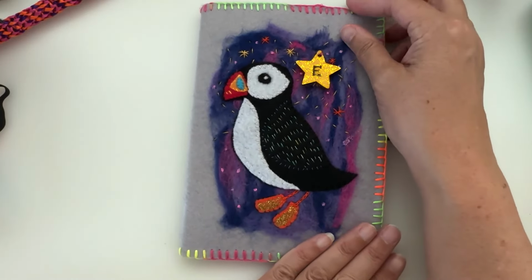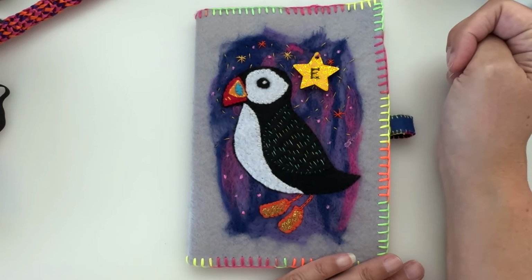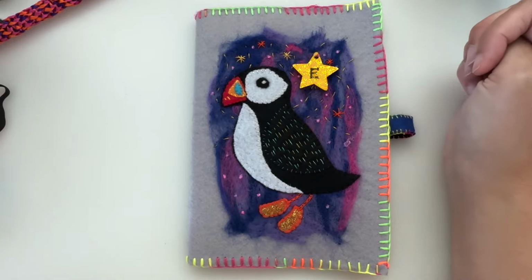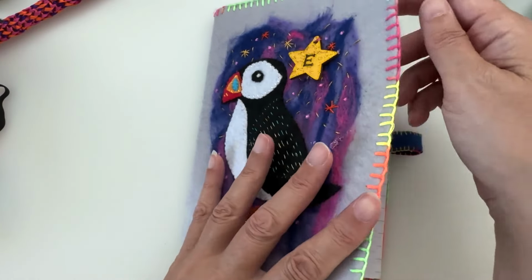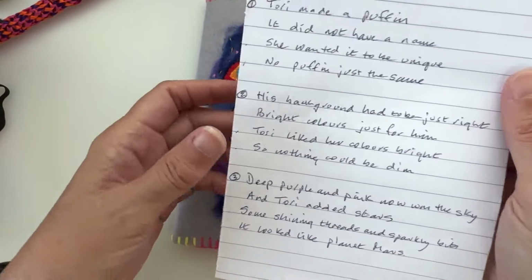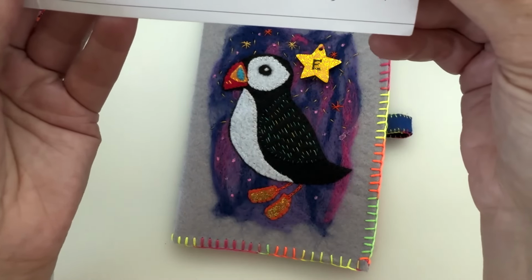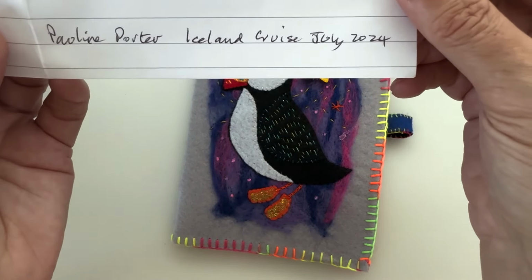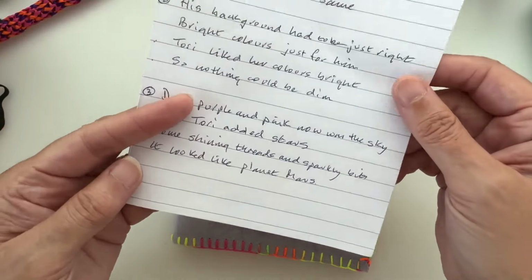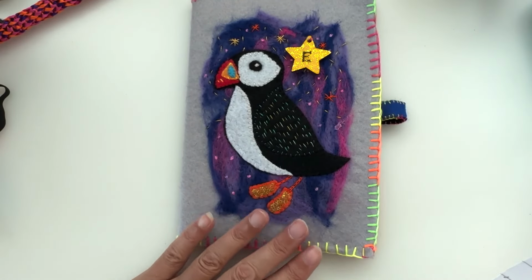So this is Elton. And my lovely friend Pauline went away, and she came back one day and she said, "I've written you a poem for Elton." I said, "Oh, have you?" And she did. She wrote me a poem for Elton, which I'm going to read to you now. So this is Pauline's poem. This is Pauline Porter. And this is the Iceland cruise. So in case she's famous one day, I have got an original poem by Pauline. And she's called it Tori's Puffin.